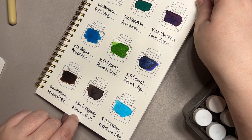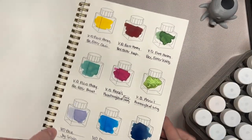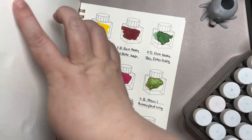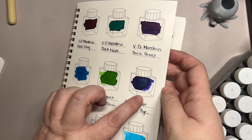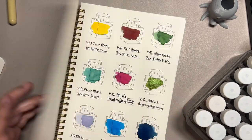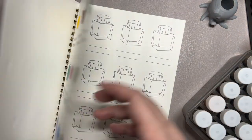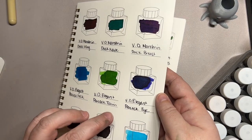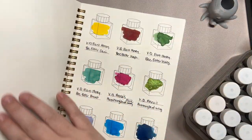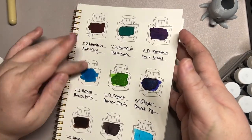That's okay. Okay, so we'll let this dry. But yeah, these ones where I had a lot of ink, if there was a lot of ink in the place, the paper kind of buckles. At least while it's wet, because this one's still wet. It is a little buckly, but it's not as bad.